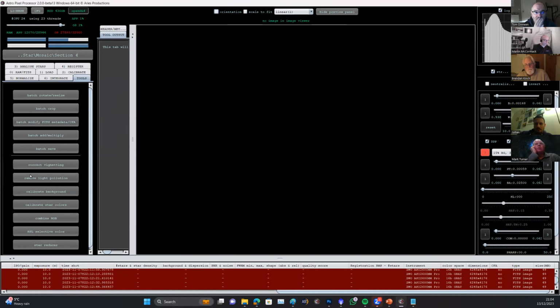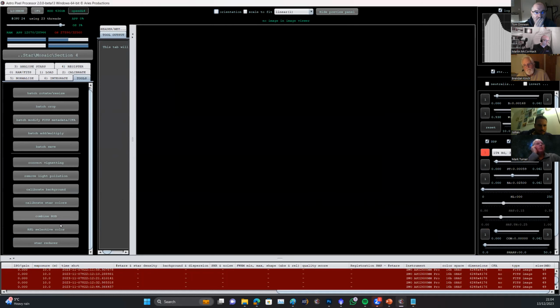Now there's lots of other tools in here, and to be completely honest, I don't really use them. I might have used the combine RGB in the past to combine stacked RGB frames, but I've never gone further than using the other ones here. If you ask me about them, I probably won't be able to tell you. Some people will process completely in APP and produce fantastic pictures. Personally, up to this point, I think it's the best tool for stacking and light pollution removal.